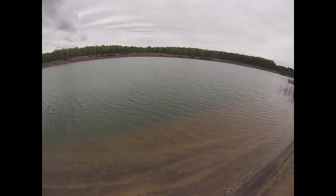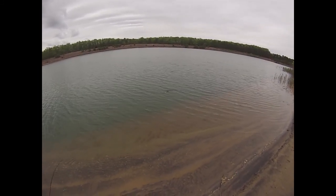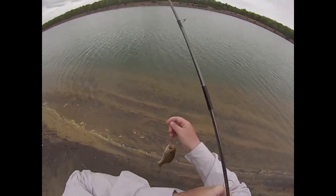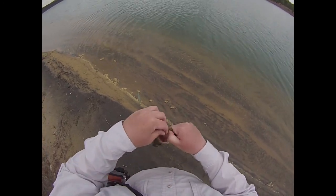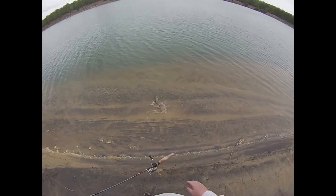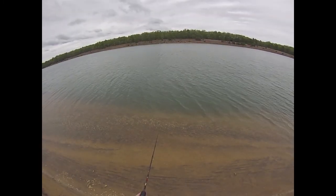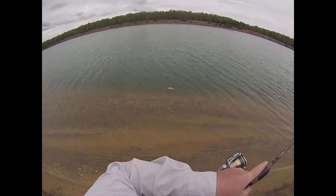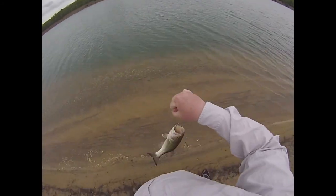There we go. Fish on. Another smaller fish. He ate it though. He's definitely hungry for this. Oops. A little shallow right there. But he looks fine. There we go. Hit it right at my feet. Damn. He's got plenty of spirit.